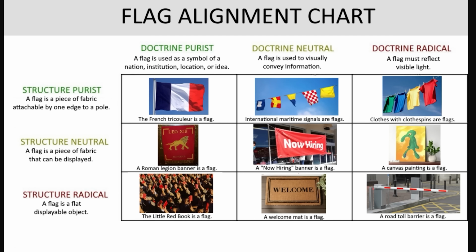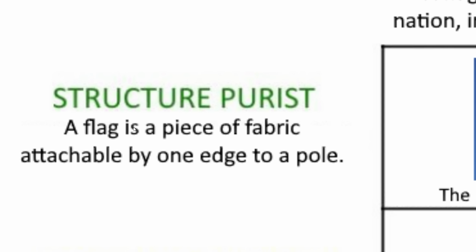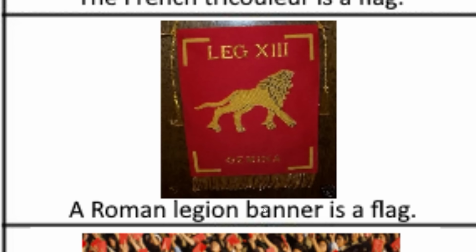New flag alignment chart just dropped. The doctrine purist: a flag is used as a symbol of a nation, institution, location, or idea. That combined with a structural purist: a flag is a piece of fabric attached by one edge to a pole. That's how we got the French. How about that doctrine purist combined with a structural neutral? A flag is a piece of fabric that can be displayed. The Roman legionary banner is a flag.